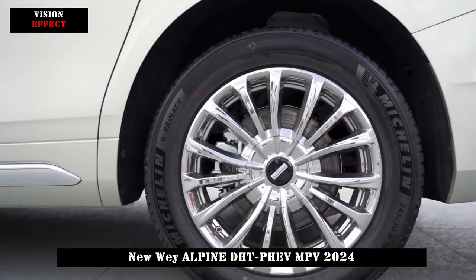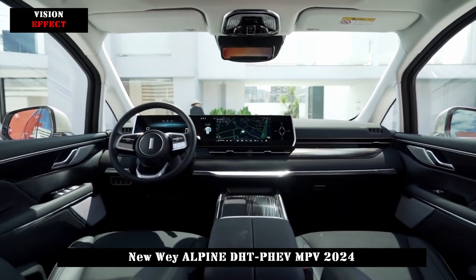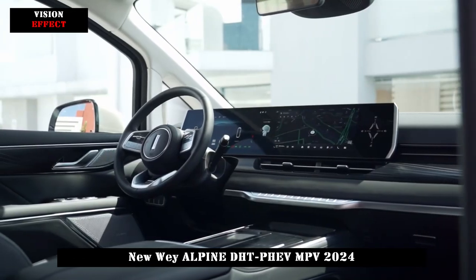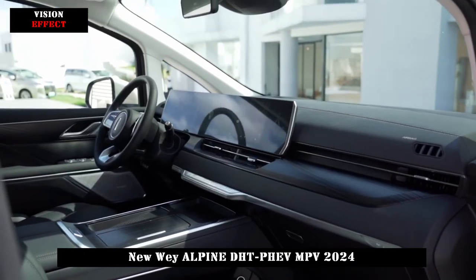The seats can be arranged flexibly, and the volume can be flexibly changed between 233L and 1725L to meet the needs of different scenarios, with an organ-style trunk design.